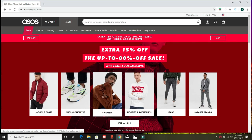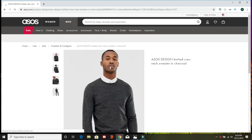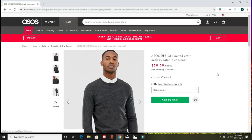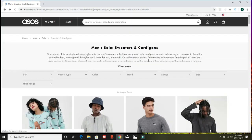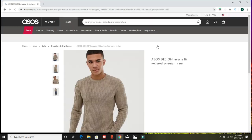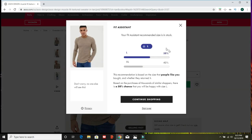But ASOS, they give you this tool that really did build some confidence in me and gave me the confidence to order these things sort of sight unseen and untried on. They call it a fit assistant. They basically take all your attributes, so your age, your height, your weight, basically your general physical stature, whether you're a little bit broader in the shoulders, or whether you like your clothing to be a little bit loose or a little bit tight or just average fitting. They take all these attributes and they build a profile for you so that when you find something that you want to order, it basically recommends the size for you to get.